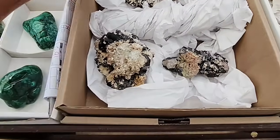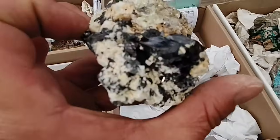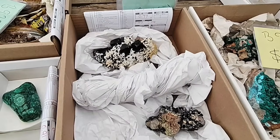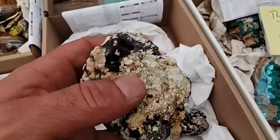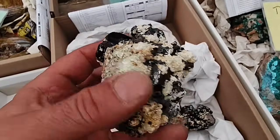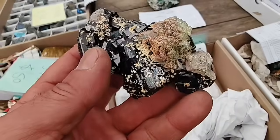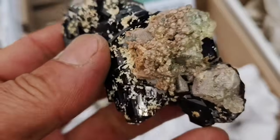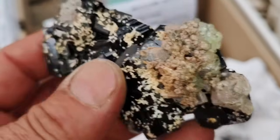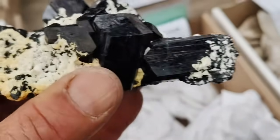Happy days. We got some feldspar, highlight opal, and some black tourmaline. Rated as very good to A grade. Here we go. Oh, that's a lot of highlight opal right there. It's just up a bit. There we go. Sorry guys for my zooming in and out. Bear with me, I'll get better at it. There's some beautifully formed black tourmaline.